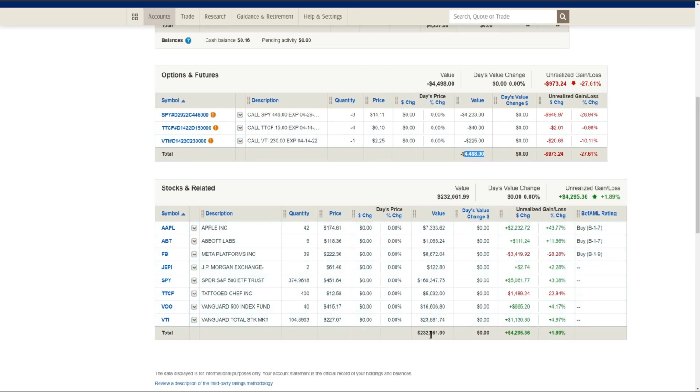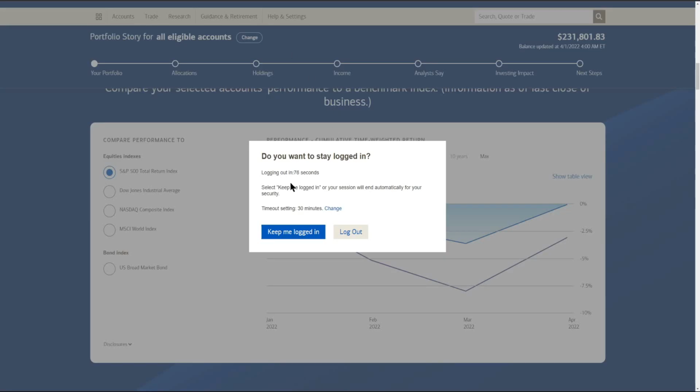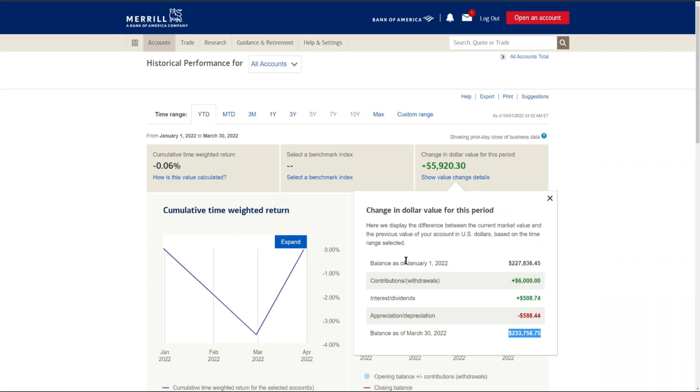So our total actual count value is much higher. I think it's around 236. If these options expired completely worthless, and I got to keep my shares, it would be more of around 236, 237. But this kind of works against me until these options are either assigned or they just expire worthless. So that's kind of how it stays there.